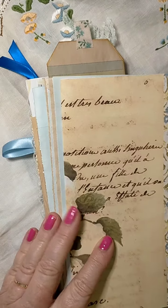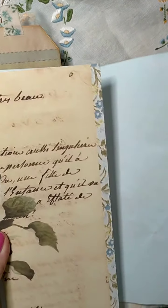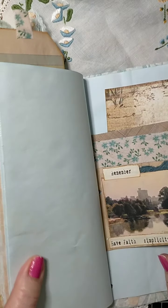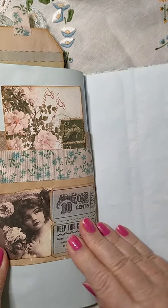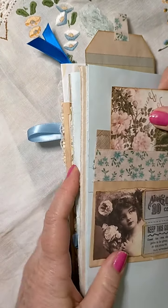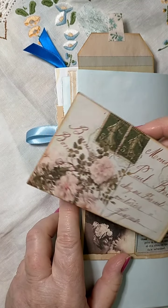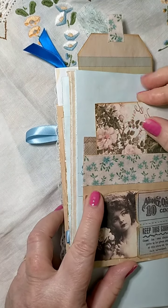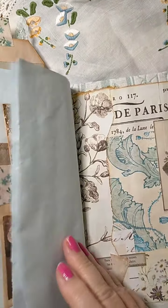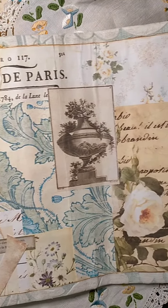Another flip out page, just hinged with some washi tape. I mean that paper, that is just so gorgeous. I've just done an old envelope, hinged it, and wholesome tags. Oops, wholesome tags. Oh, just a nice postcard. And there we have the back page. Isn't that gorgeous?